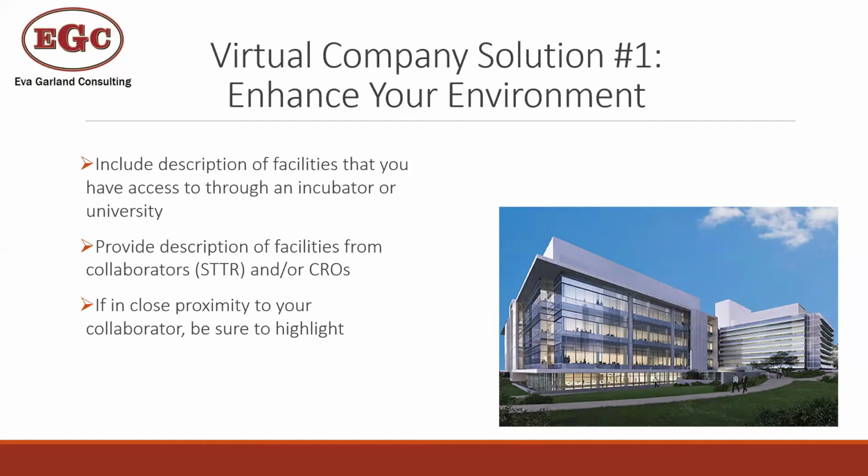So the first thing is, how does a virtual company enhance the environment of that company? You're going to have a description of facilities within your documents, your facilities and other resources. If you're virtual, you might just have an office space, if anything, that you can describe, but lean on your incubator program. If you're part of an incubator program, describe everything that incubator program has. And depending on your letter constraints with the type of agency you're applying to, you might be able to include a letter from that incubator space supporting what you said in your facilities about everything that's accessible to you.